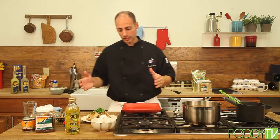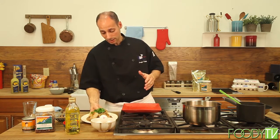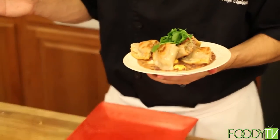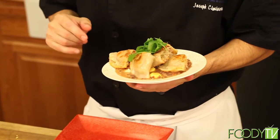Here you have it. Incredible looking empanadas made with a sauce that's a bit unusual, but when you try it, you'll love it.